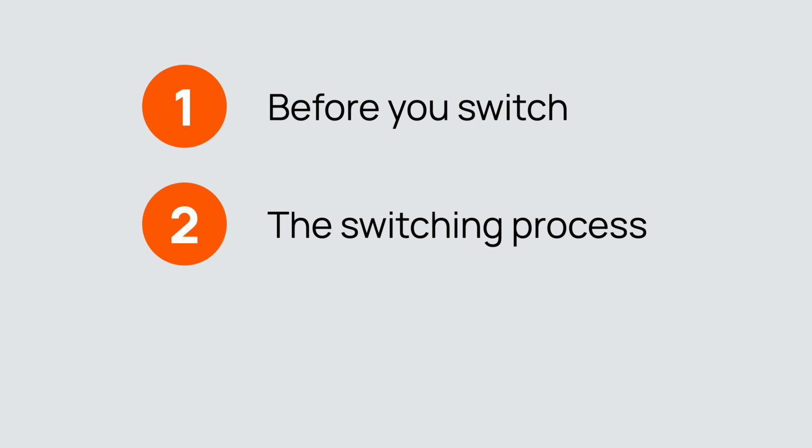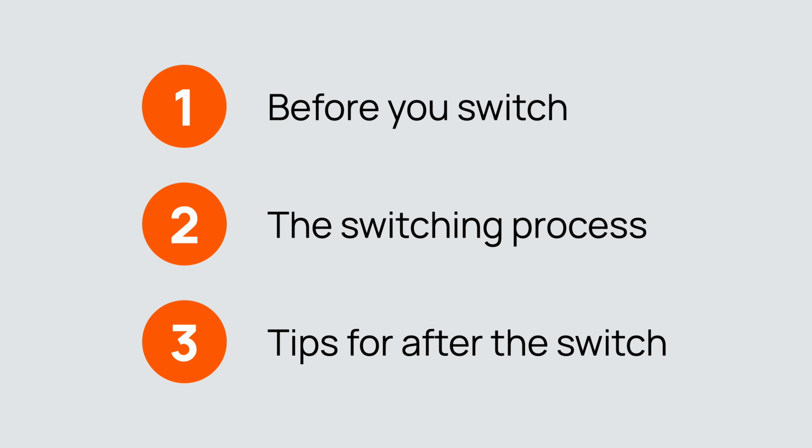So let's get right into the 3 parts: before the switch, the switching process, and some helpful tips for after. And trust me, you'll want to stick around for those.